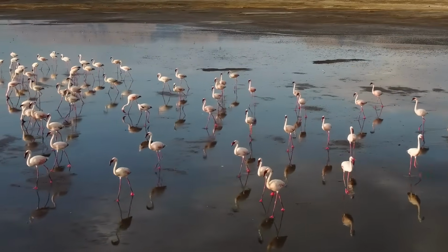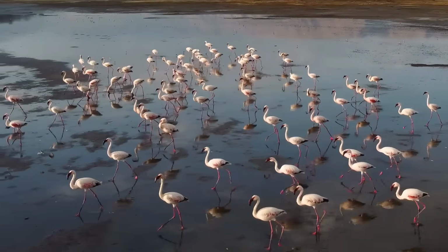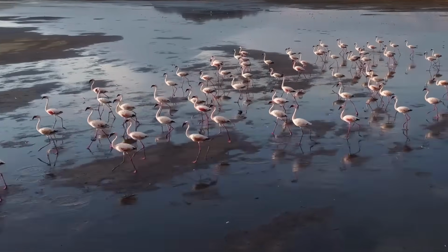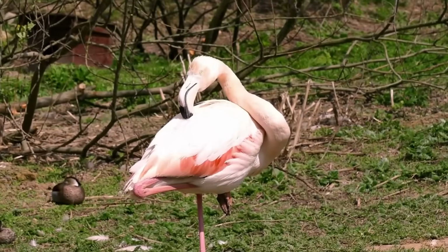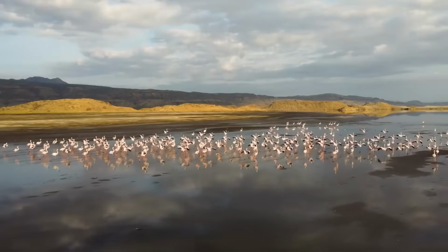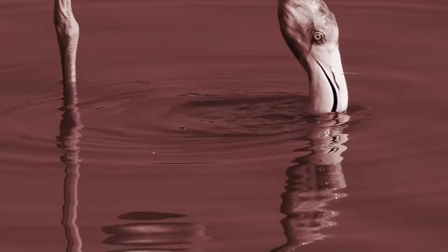But hey, at least the flamingos like it there. Those acid-loving birds are living their best lives in a group with 2.5 million of their closest feathered friends. How come these birds manage to thrive there, you might wonder? Well, no predators means no stress, which equals easy breeding. They also love feasting on that fancy bacteria, which makes the water all pink.